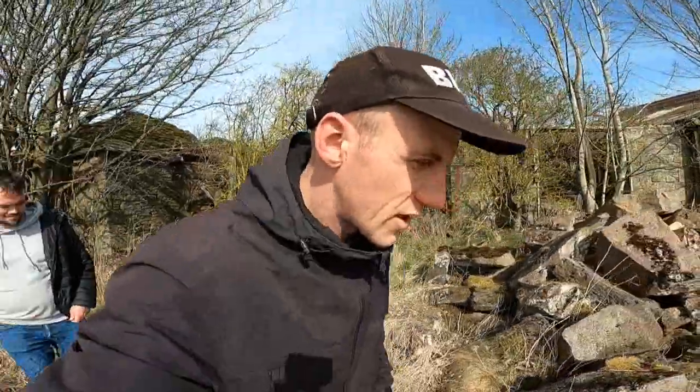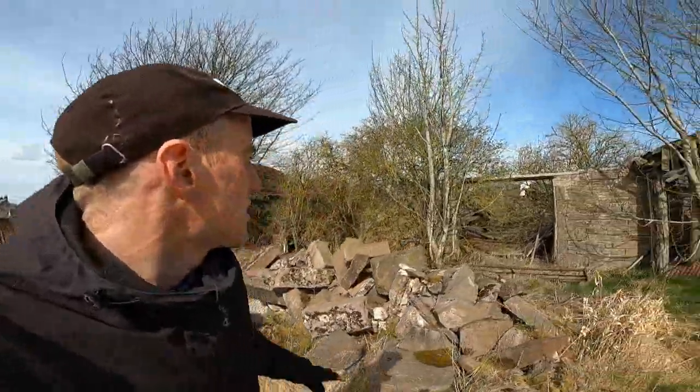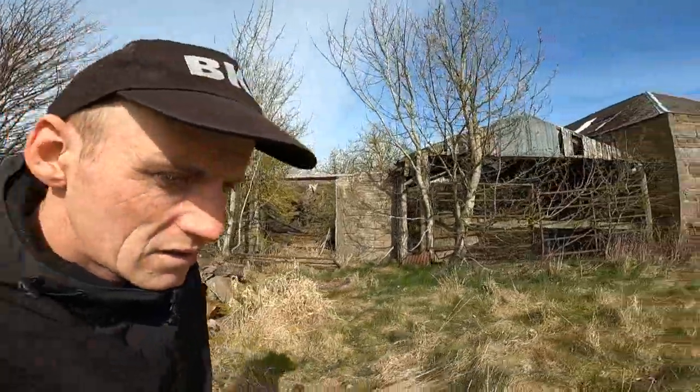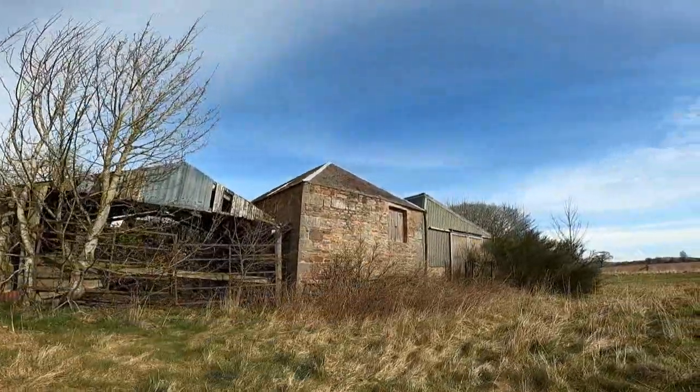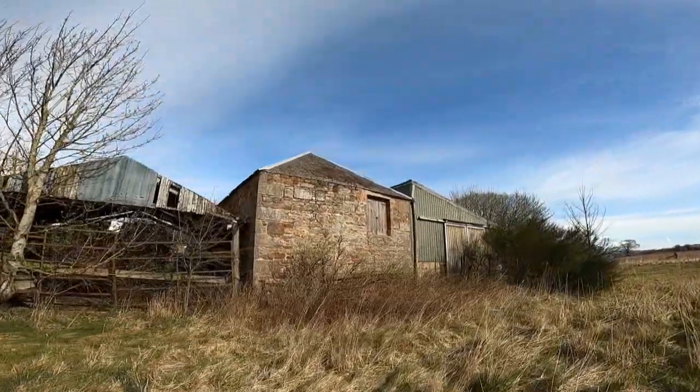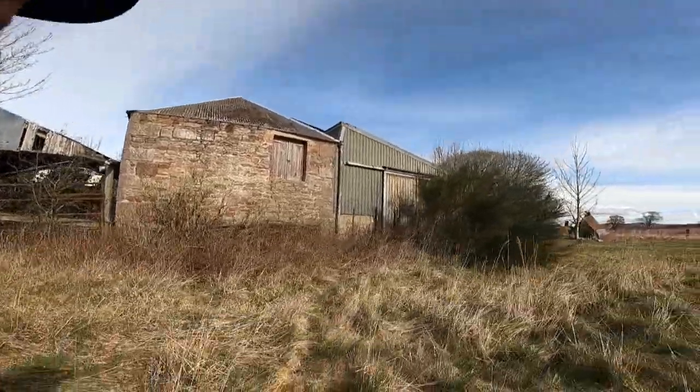Anyway folks, let's move on with this adventure. Just shows you, we were on an adventure through railway history, and here we are. Abandoned farm history right in the middle of it. And that's what the adventure's all about. Sharing stuff like this with the world. Yeah, they've got the old loft door up there as well. The old buildings are so cool.